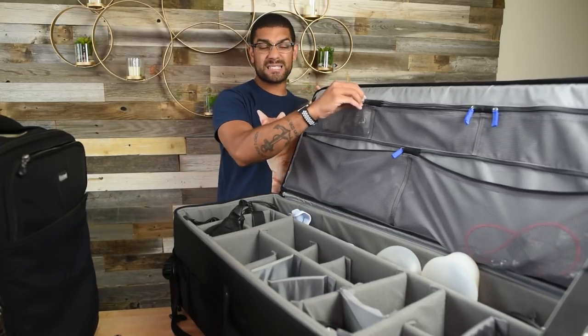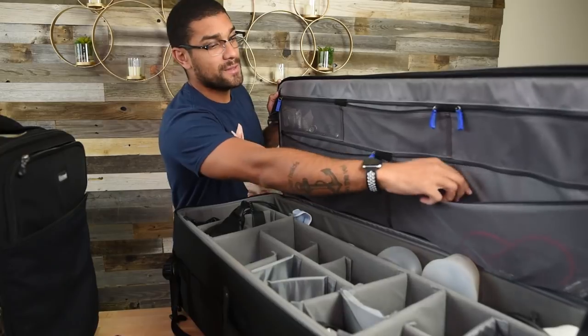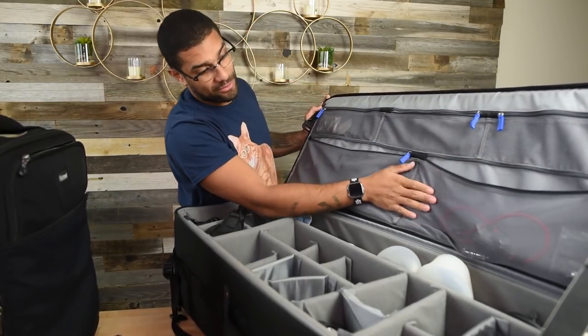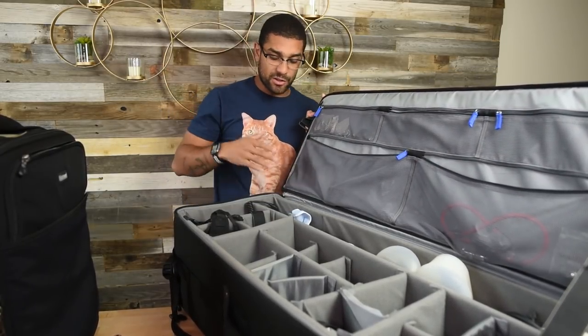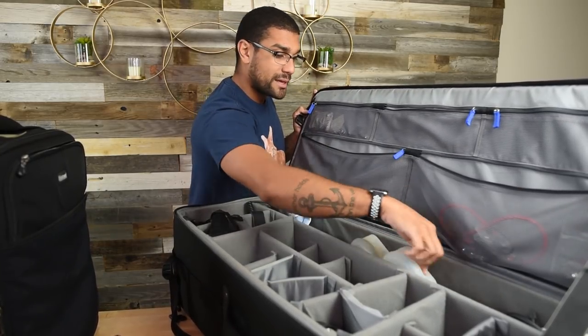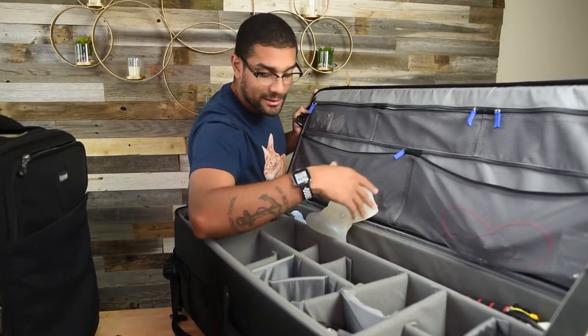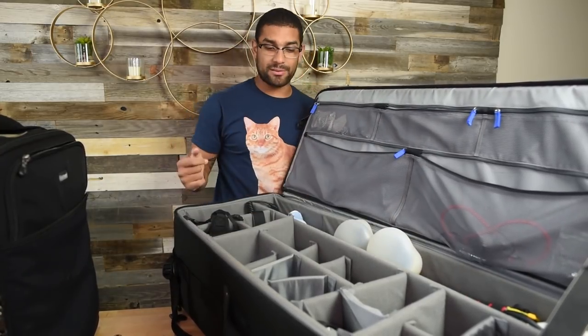I have extra pieces for the tripod, for our money makers, which we'll talk about in a second, our bungee cords, which we'll talk about in a second as well. And there's all kinds of stuff. In the back is a lot of our modifiers, even a monopod for certain things. And who else knows what the heck is back there? There's a couple other things back there as well.